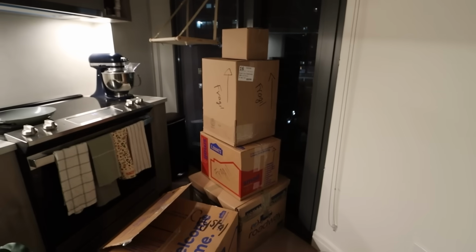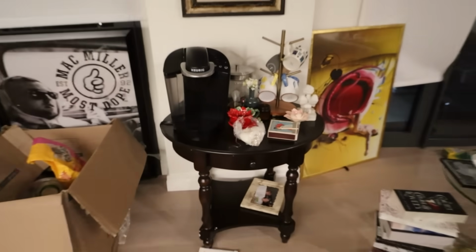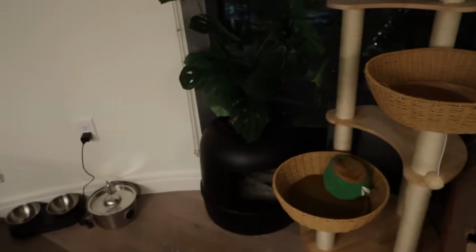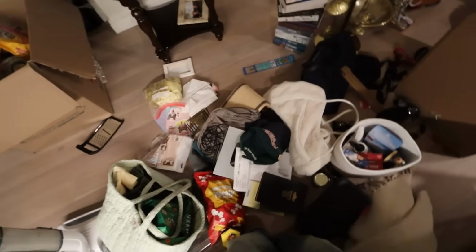By the end of this journey, I will do a full done apartment tour, but we're not even close to being done yet. Here we got all of my Legos. My kitchen's a mess. Don't look. Coffee station situation. I think it looks pretty cool. Obviously it's not done, but that's the idea. This is a litter box, and this is disgusting. Oh my gosh. Here's my mess.